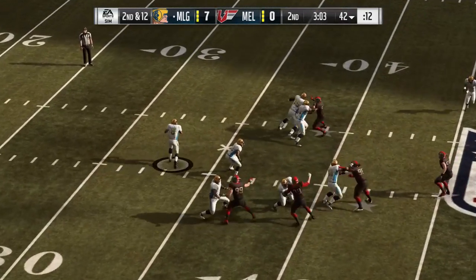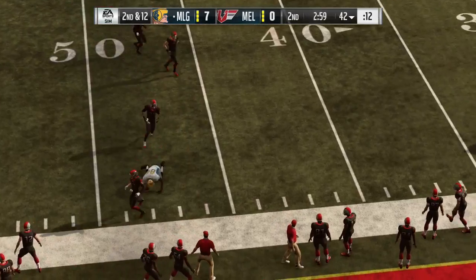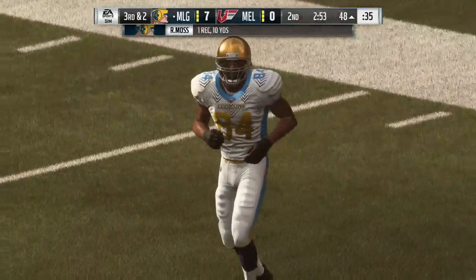The throw on second down is Young. He goes full extension, and he's got it. They'll wind up getting 10 back as that sets him up for third down.